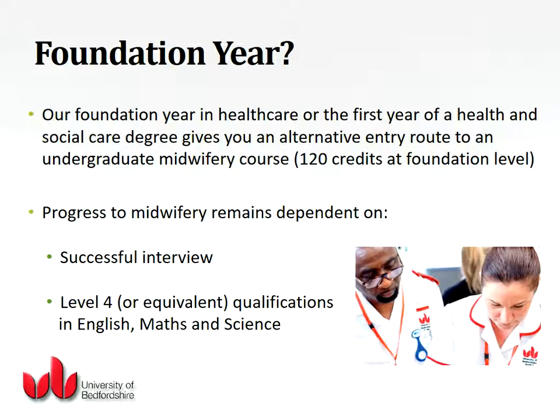So one of your options is a foundation year in healthcare, or effectively the first year of a health and social care degree. It gives you an alternative entry route to an undergraduate midwifery course. It gives you 120 credits at foundation level.